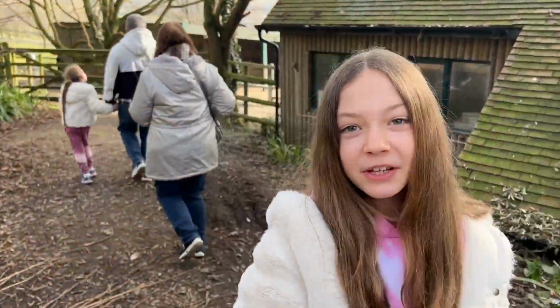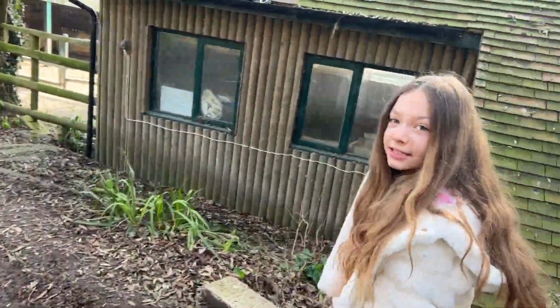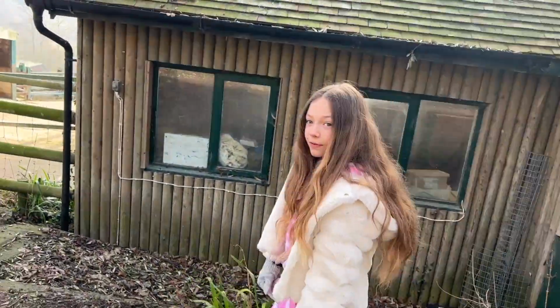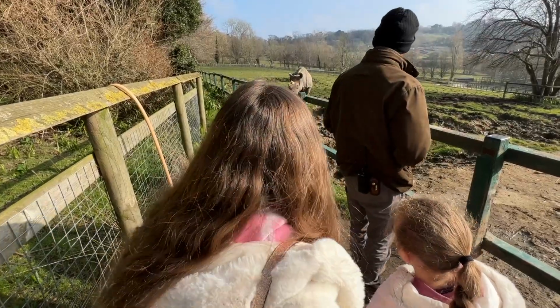Hey guys, we're about to feed rhinos and giraffes. I'm really excited. You actually get to hand feed them and see tons of other animals too. So it's going to be super fun. This is one of the white rhinos. She's really cute.